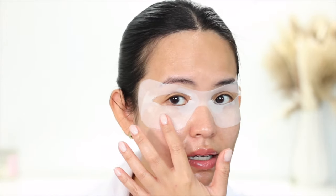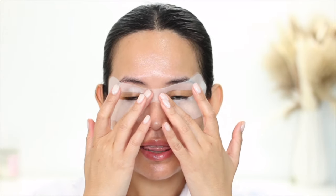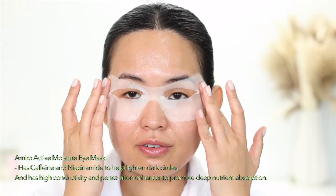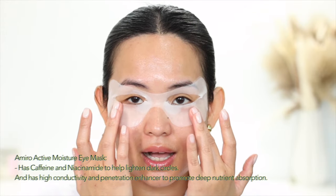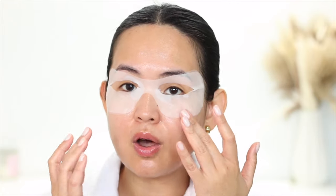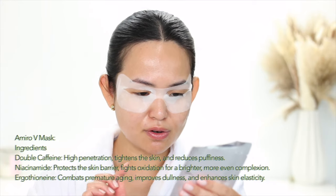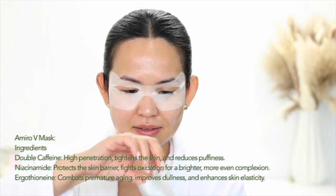I am just going to let this eye mask be on my eye while I do my chin area because this has a lot of good ingredients in it. So I want to make sure that my eyes are still absorbing those goodness while I treat the other parts of my face. The next mode is the V-line lifting mode, and you can pair it with this AMIRO Timeless Firming Lifting Face and Neck Mask.